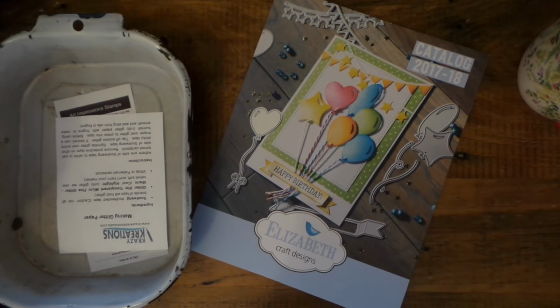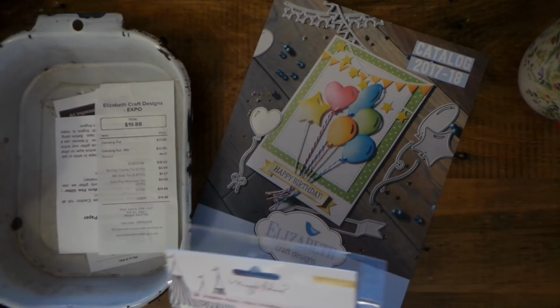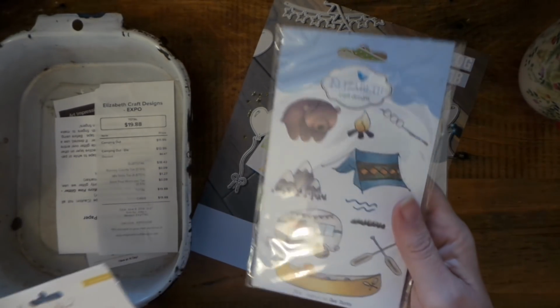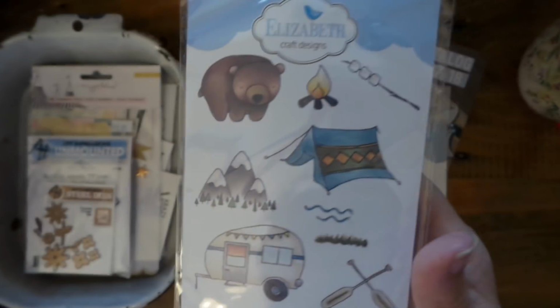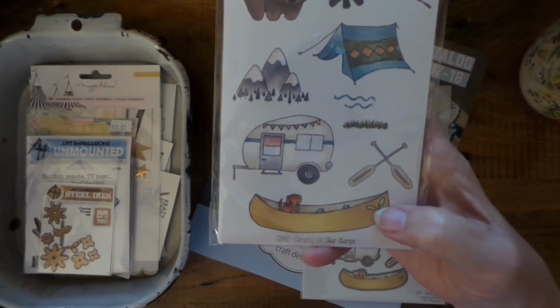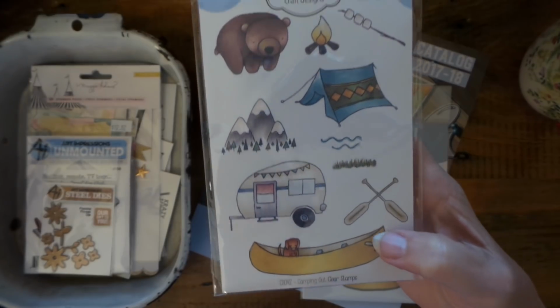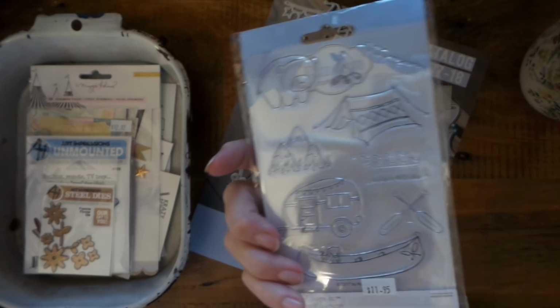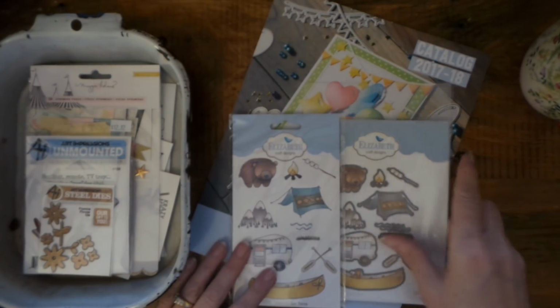Oh yeah, half off. Yeah, buy a stamp set, the die was half off. So I bought the adorable camping out set. How cute is the dog in the... It's like, let's go and get in the water. I love the trees, the bear, it's so cute. So she wants to use that too.